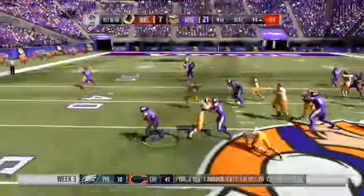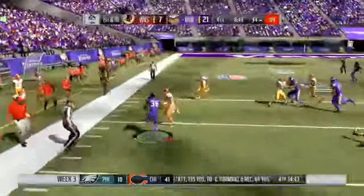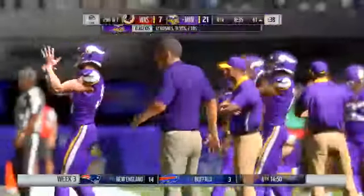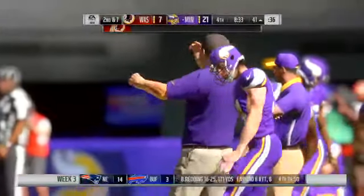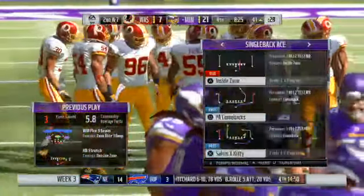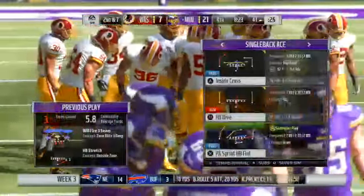And they'll go with the ground attack here. And able to break one tackle, but then quickly brought down. 3 yards on the pickup there, and it'll be second down. Offensively with the lead, you want to run the ball, keep the clock going, but you also want to still kind of be in attack mode too, right?